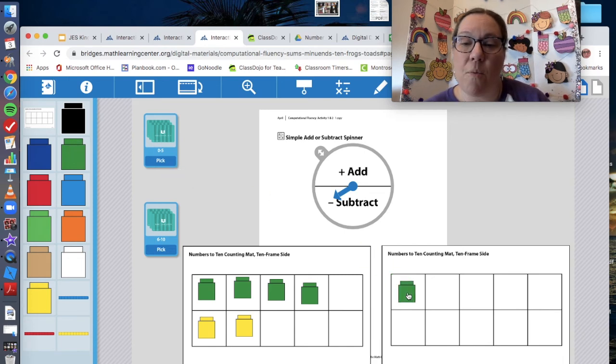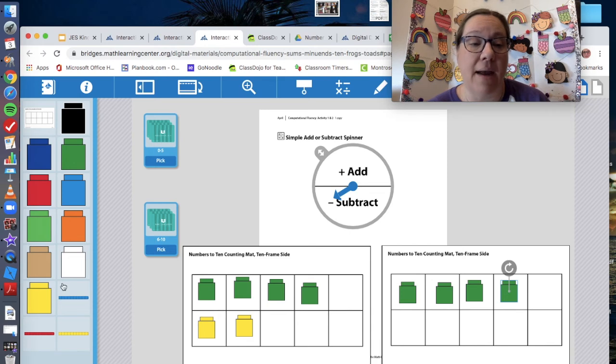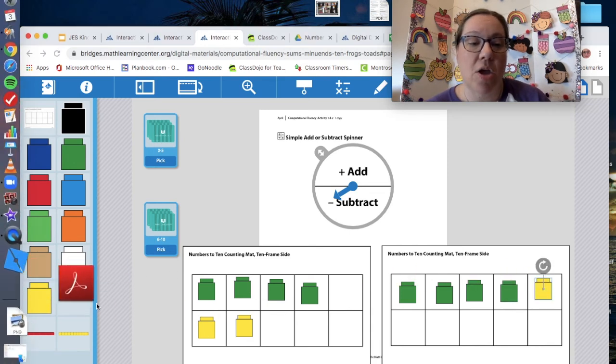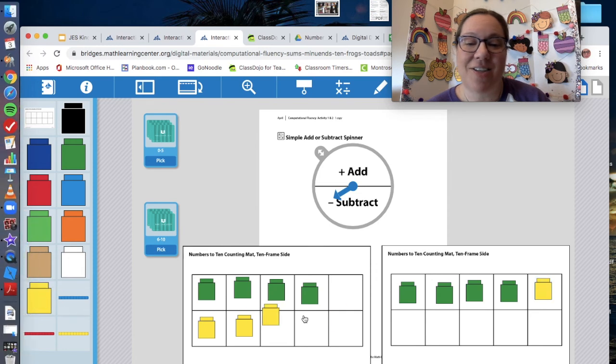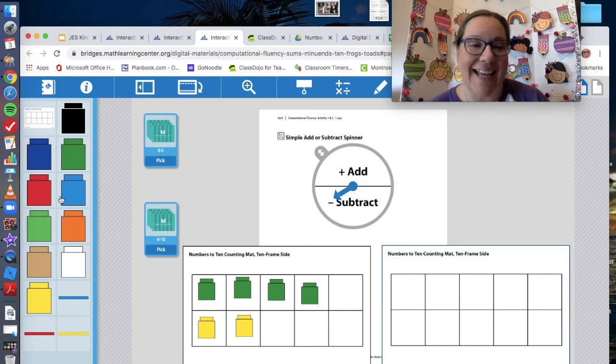I have 1, 2, 3, 4 big frogs on my lily pad, and 1, 2 little frogs on my lily pad. And that right there might look like 6. Sorry about that. I don't know why that went away.